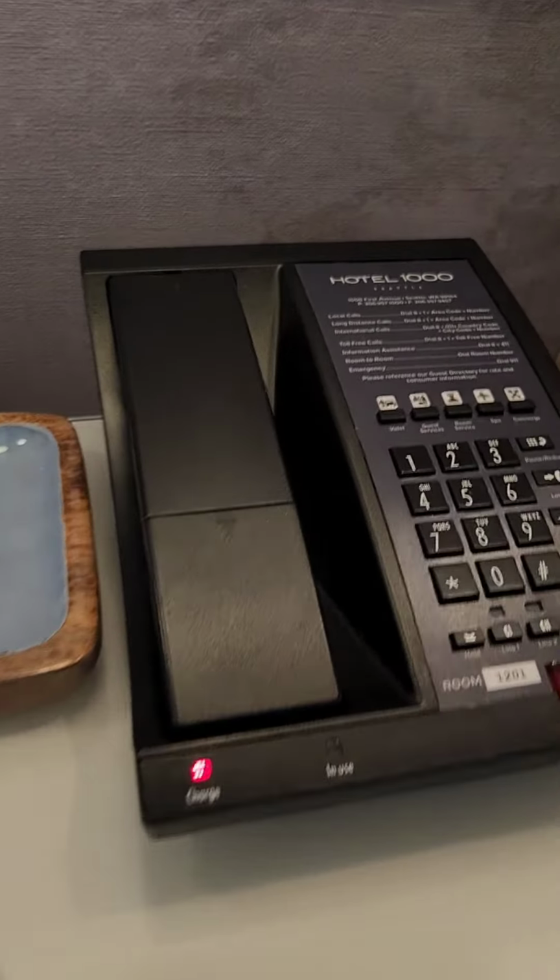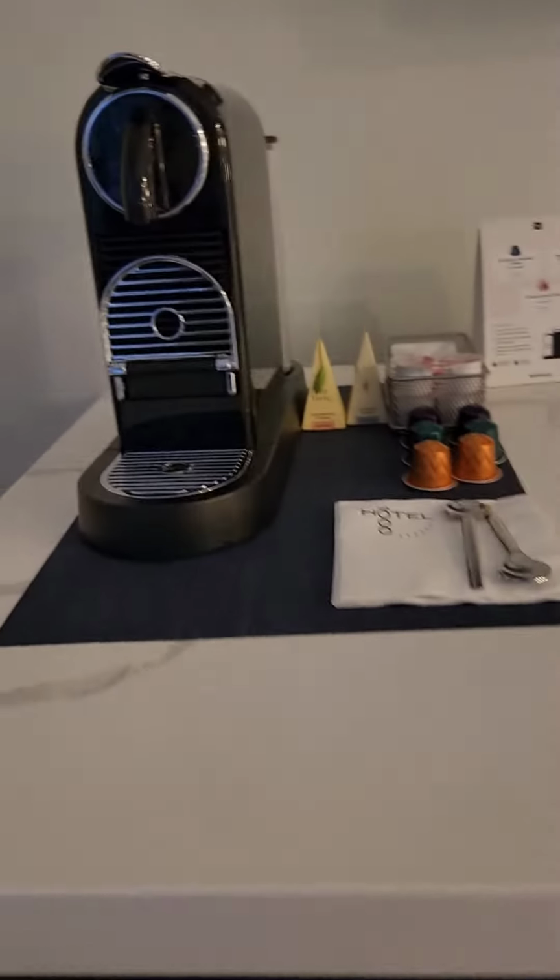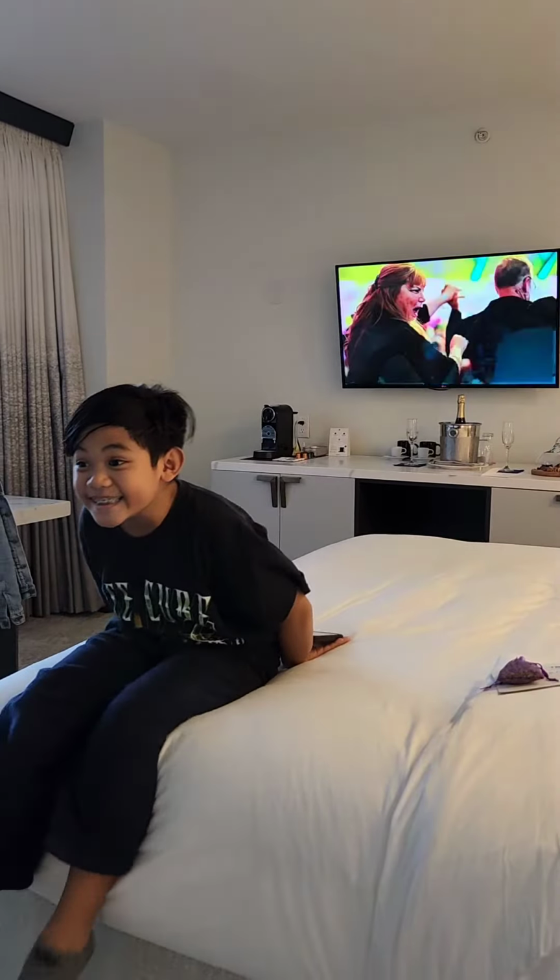The fridge, the electric kettle's right here, as well as an espresso machine, which was really nice, and a sachet of lavender, and my kids super happy.